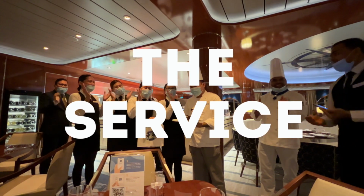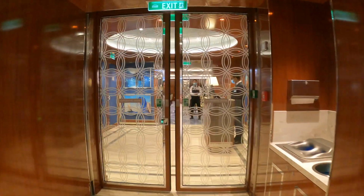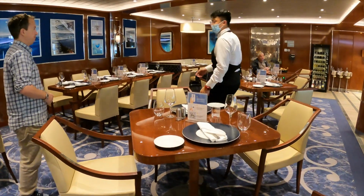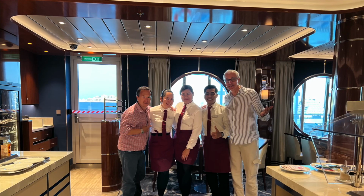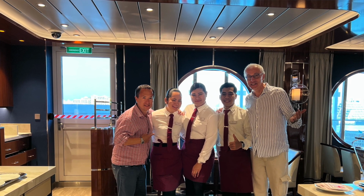Moving on to our next topic, we talk about the service. Service on board the Costa Toscana was absolutely spot on. We were assigned to the Bella Vista restaurant. That is the restaurant dedicated to passengers traveling in the suites, as well as platinum and gold members of the Costa Club. At this restaurant, the service was incredible. In particular, our waiter, Maria, and her 2 assistants, Christine and Lalu, were fantastic. Always super efficient, friendly, and incredibly sweet.